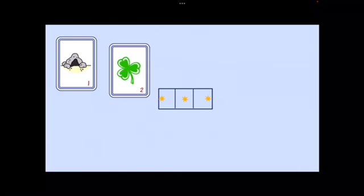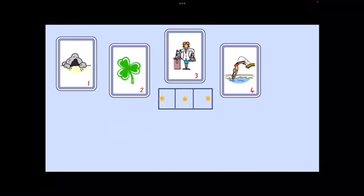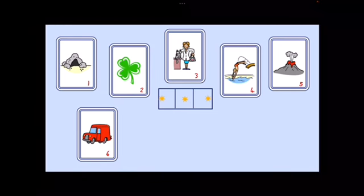Number 2. Clover, clover. Number 3. Vet, vet. Number 4. Dive, dive. Number 5. Volcano, volcano. Number 6. Van, van.